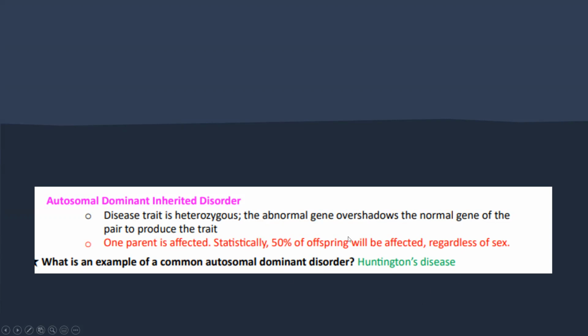This trait here is actually heterozygous. So if you pull up the textbook, it'll go into the more detailed makeup of this, and you can make up a Punnett square and stuff like that. But just really what we have here.